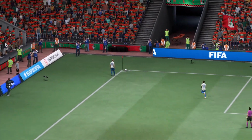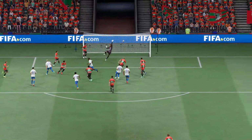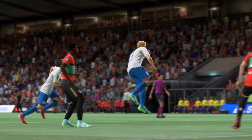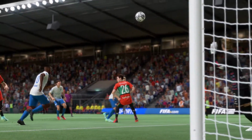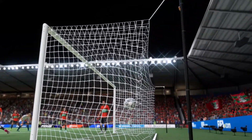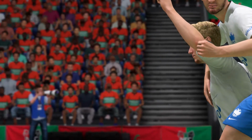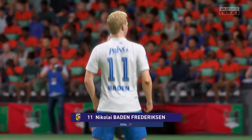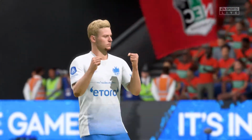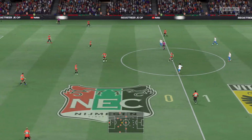Well, here it is again. It's a good delivery from the corner, and then what a great finish as well. Good connection with the ball, leaving the keeper with little chance. It's a great goal. One nil then.